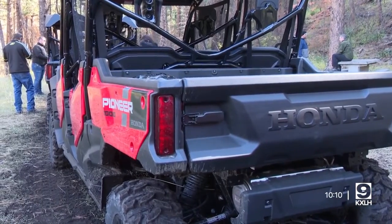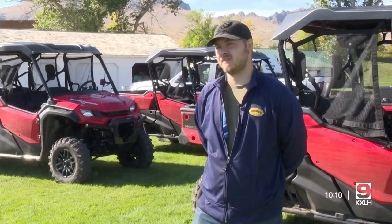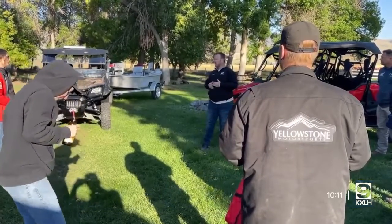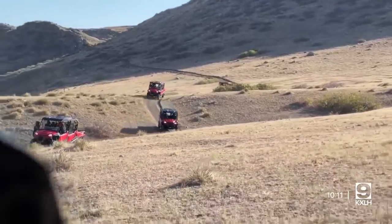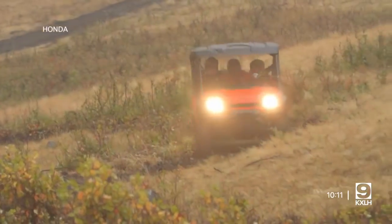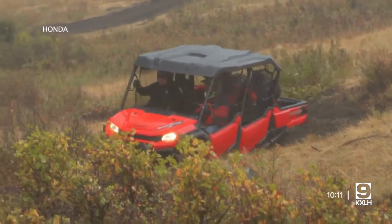That power steering on it, it's effortless. If they didn't warn me about it beforehand, I wouldn't have realized I was driving a side-by-side. That's Chase Wadley, a representative from Yellowstone Motorsports in Bozeman. For the riding trails on Bull Run Ranch, power steering is a must. It was a day full of twists, turns, and getting a feel for a new product.